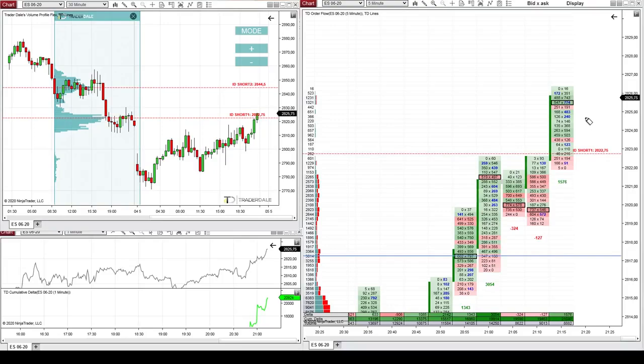I see aggressive buyers pushing the price upwards. Delta rising, more aggressive buyers than aggressive sellers, way more aggressive.